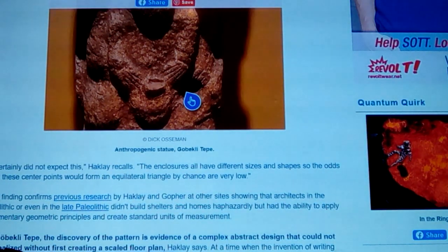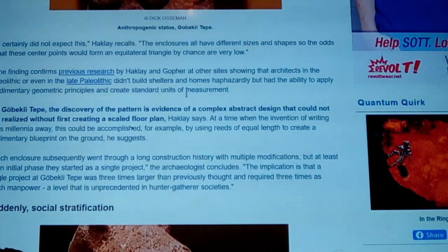Here's an anthropomorphic statue found at Gobekli Tepe, and you can see the hands around the belly. That's what it looks like again whenever they show them on these flattened pillars. And it conspicuously looks a lot like Easter Island and other places. A lot of people didn't know Easter Island statues often have a whole picture on their back, going down. And they had some ships on their back that don't look like ships they could have even possibly made. And if they did, they would have been out of there. But that's another video. "I certainly did not expect this," Hackley recalls.